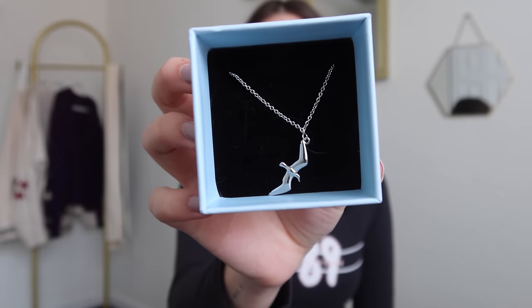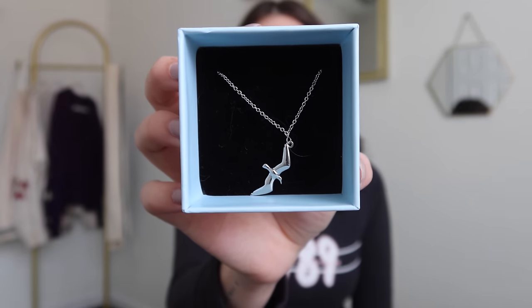One of the items was the Seagull necklace. It comes in this cute little 1989 box, and this is what the little necklace looks like. It's super cute, silver. I am obsessed with this one and I would wear it all the time if I wasn't scared to break it. So she's in this cute little box.